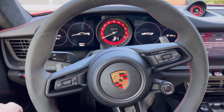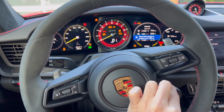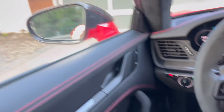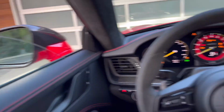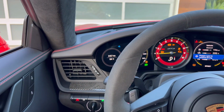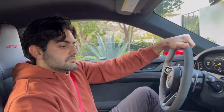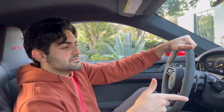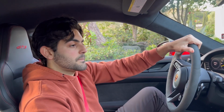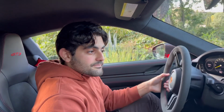Alright, let's get her started. Gotta put it in sport mode first to open up the exhaust valves. And let's crack the window a bit so you guys can hear it start. And let's get driving. Alright, so we gotta get the lift up, and it's automatic, so it has GPS built into it, which is really cool. So you automatically save the spots that you want the lift to be up. Let's get going.